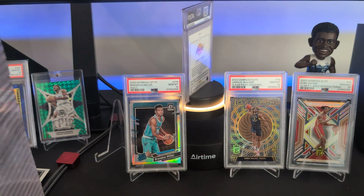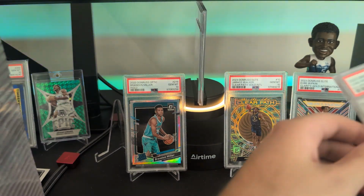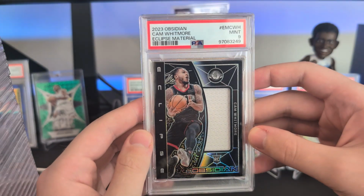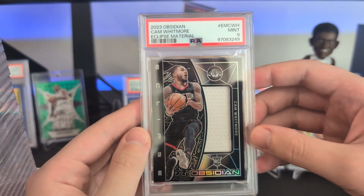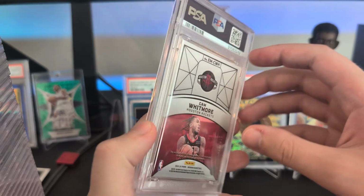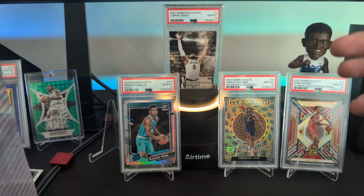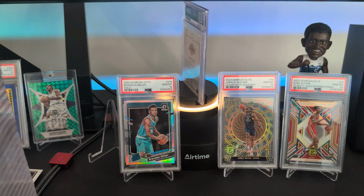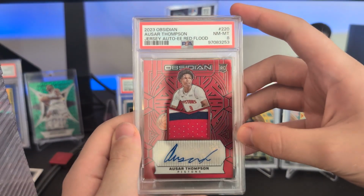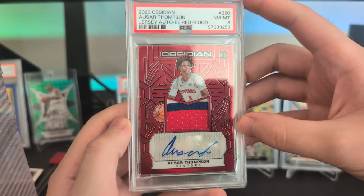See, I think this is getting into some of the bigger cards here. We got a Cam Whitmore. This is not one of the bigger ones, but this is kind of building up to it. Cam Whitmore, Eclipse 9 to 249. Just a pretty standard white napkin. Got a 23 Obsidian Asar, red. Got an 8 on this one.